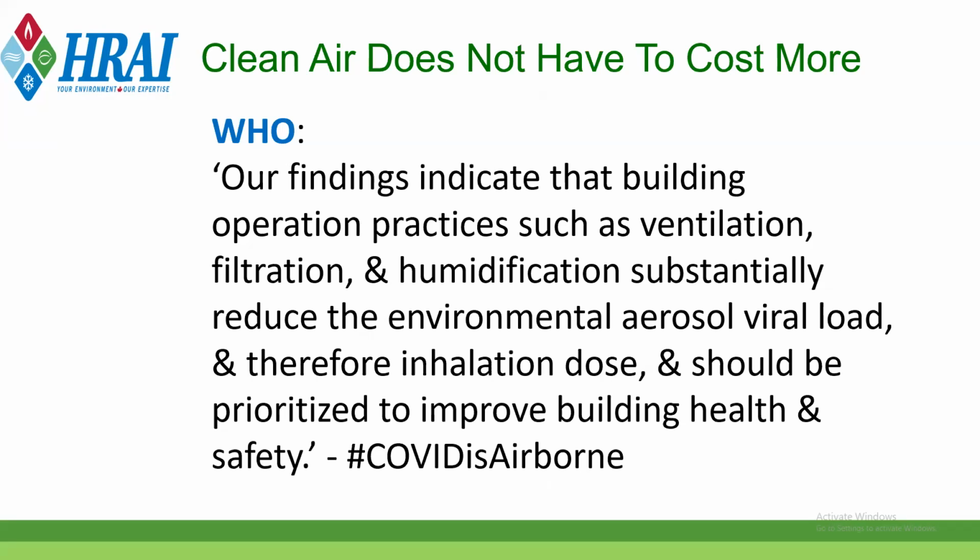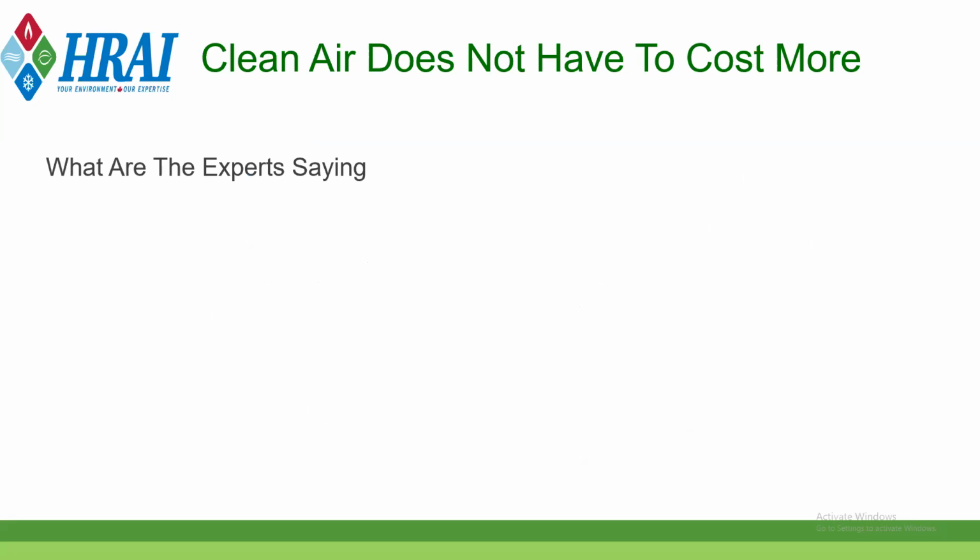Here's a statement made by the World Health Organization that I wanted to capture for this presentation as well. They said, "Our findings indicate that building operation practices such as ventilation, filtration, and humidification substantially reduce the environmental aerosol viral load and therefore inhalation dose, and should be prioritized to improve building and health safety." COVID is airborne. Again, it's a very relevant topic today, but certainly there are other viruses that might be airborne that can be addressed with any kind of building solution we come up with today.